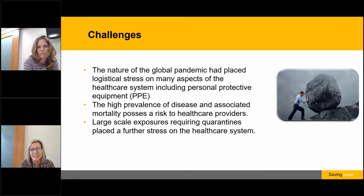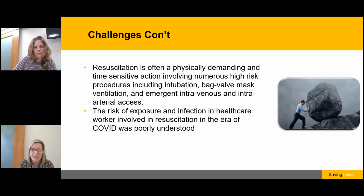We had up to 5 ICUs at one time that were full of COVID patients, and our staff were experiencing daily exposure. They were having to reuse PPE, and we truly didn't know enough to be able to keep everyone safe. Large-scale exposures required quarantine for staff and for our patients, and it really stressed our system. These COVID patients were a really sick population.